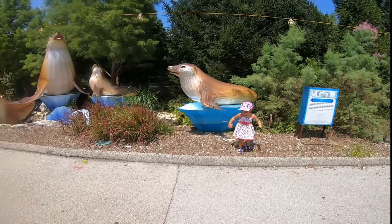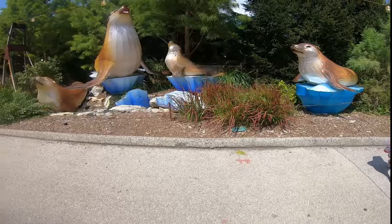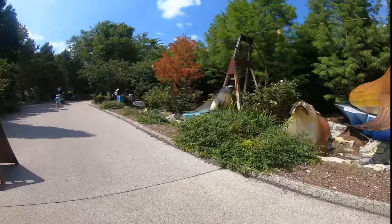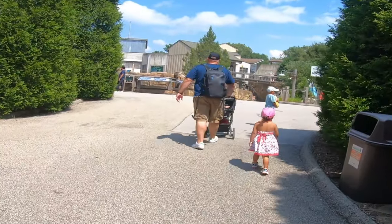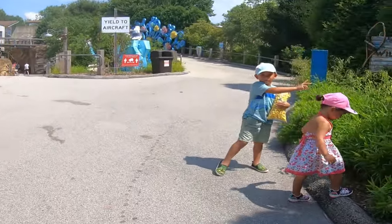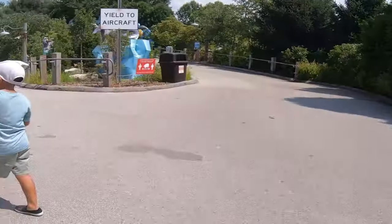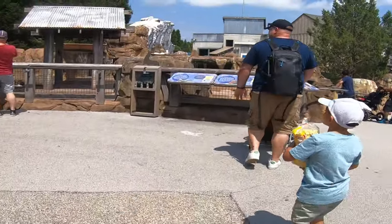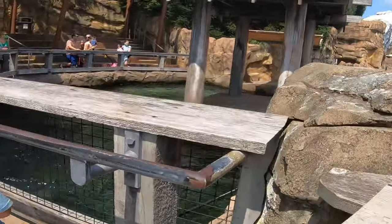Good job. Strike a pose. Oh, good job. That's the eagle. Is that the Kentucky eagle? No, it's a sea eagle. Huh? Sea eagle? Why is he not in the sea? Come on, over here. Oh, strike a pose. Good job. Come on. Oh, what is that? Oh my goodness.